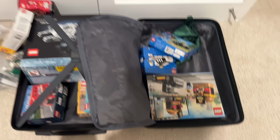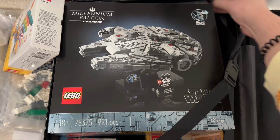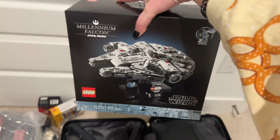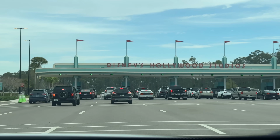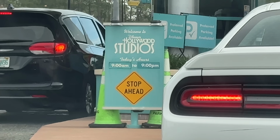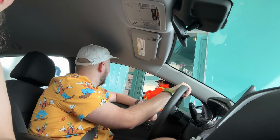When I get to my friend's house, I open up my luggage to make sure everything arrives safe, and look at this perfect condition Falcon. The next day, though, is where it goes down. I need to sneak the Falcon into Disney World. You saw how big that box is. It's not huge, but they do have security.